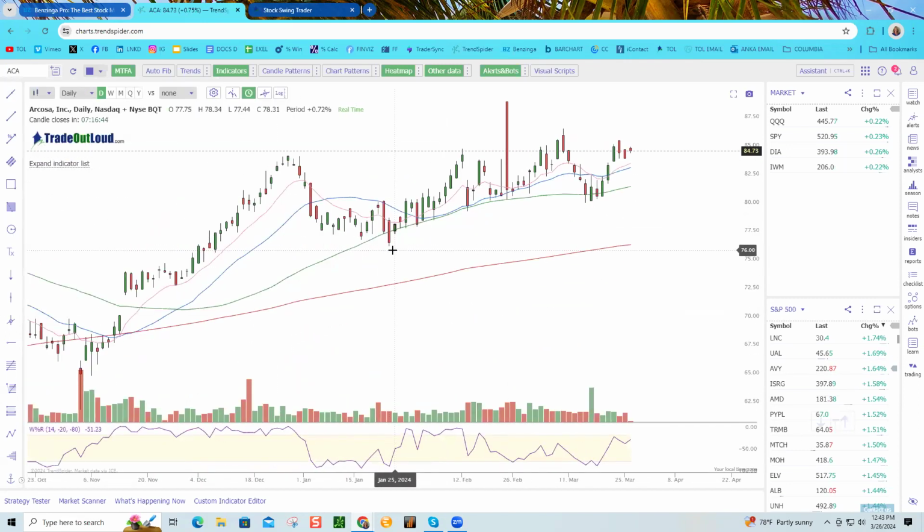All right. Sideways on the daily. First level of support, 76. I like the fact that at least this one is above the 200. It's above the trending MAs, so it could have a continuation lower. The volume though, I mean, volume.